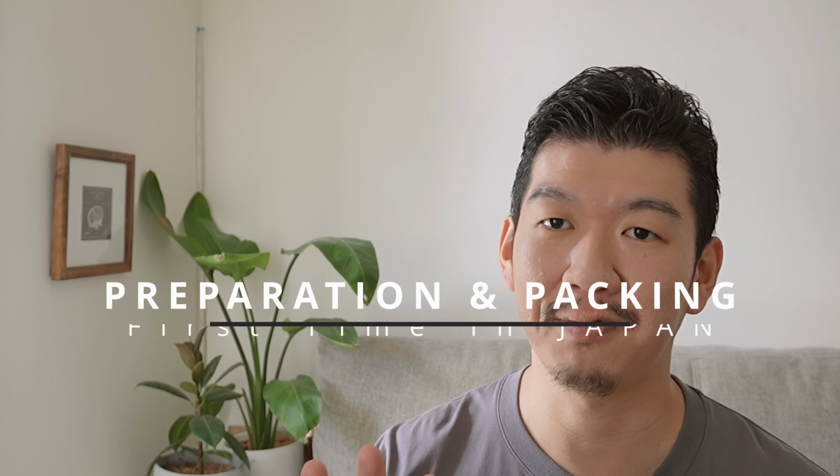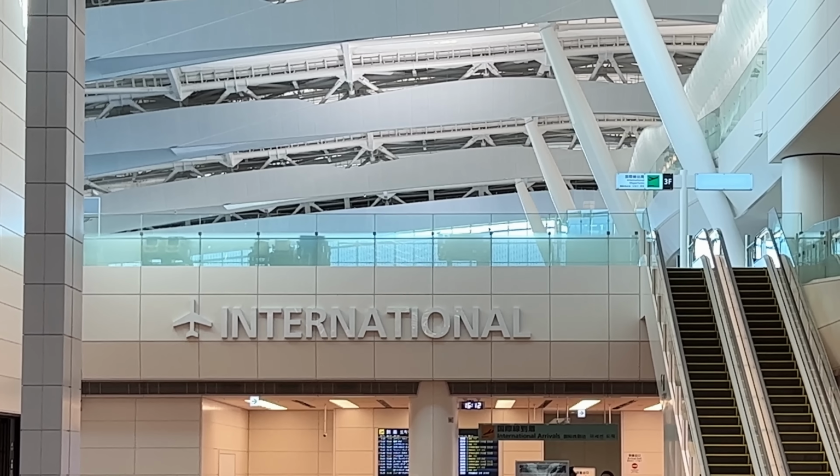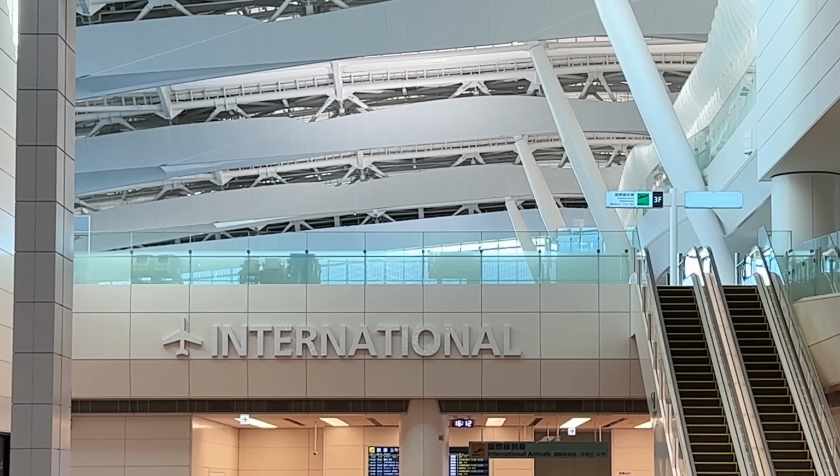These 4 items are the must-have items that you have to bring to Japan, but it's not just Japan, it's for any international travel. As long as you have all of these 4, you can actually even forget your suitcases because you can purchase things here. So let's go over what those 4 things are. The first one is passport, and the second is either credit card or cash.